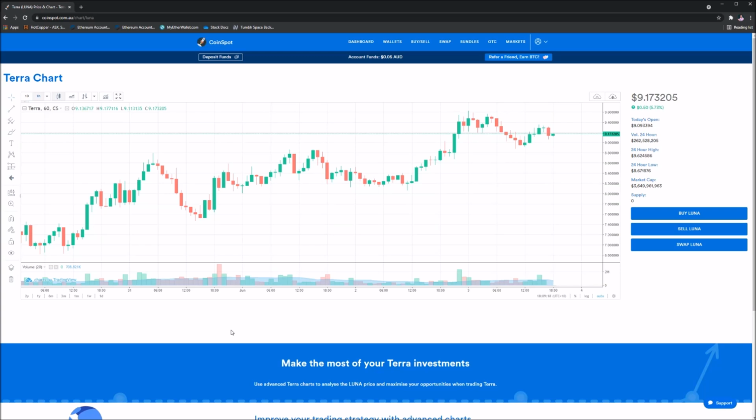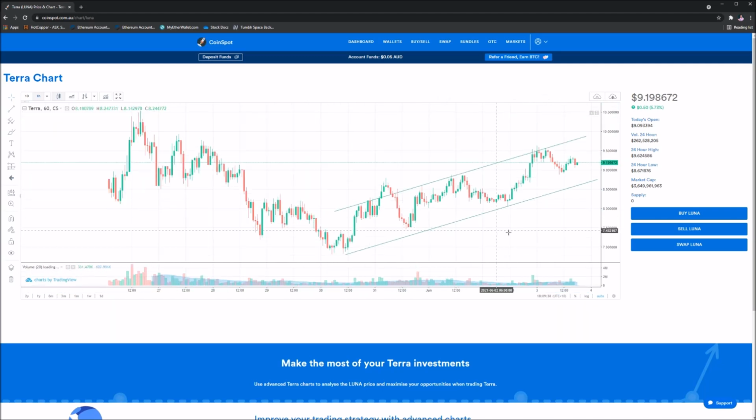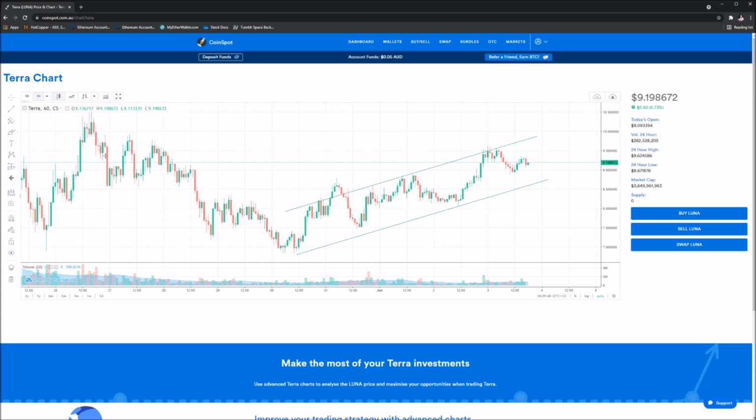But let's take a look at this Luna chart, and as you can see, over the past few days we have been seeing something really nice, an increase in the value of Luna, which is nice considering that the overall crypto market is actually recovering as well. So pretty happy about that. You can see effectively we had a nice little channel formed there, a nice little breach up here at the top. Unfortunately, it did happen to fail, but that's okay.